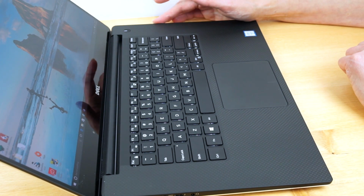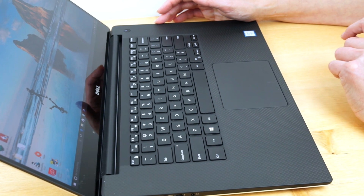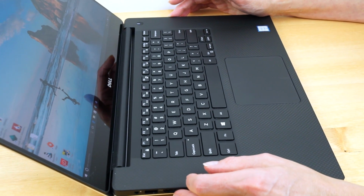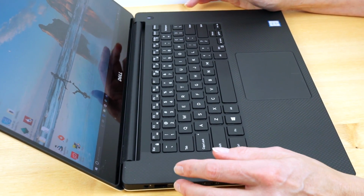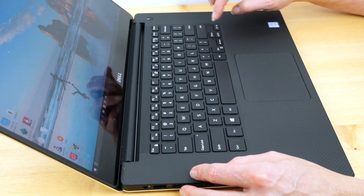We'll be reviewing the refresh model with Skylake inside soon, and of course I'm sure it's going to have the updated trackpad and stuff, so it's good. The keyboard, I generally love XPS keyboards, but as they make these thinner and thinner, the key travel keeps going down and down. 1.3 millimeters.